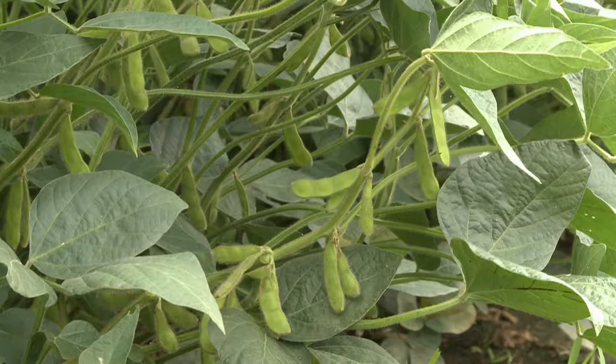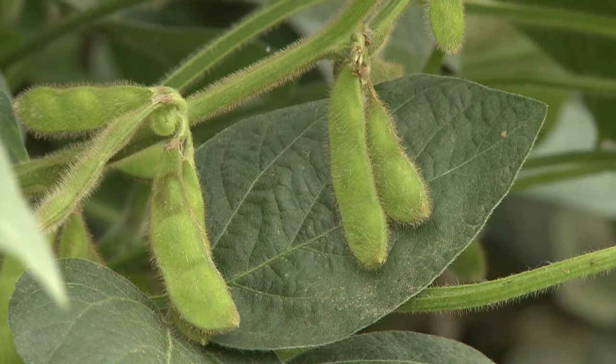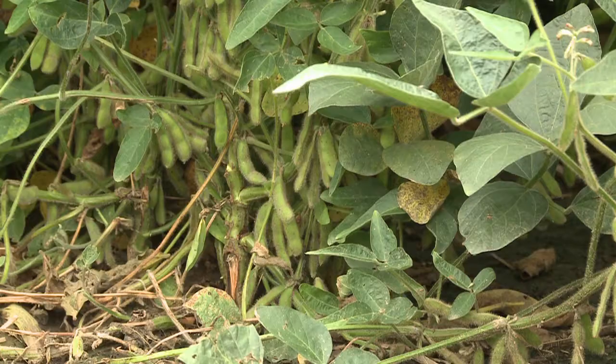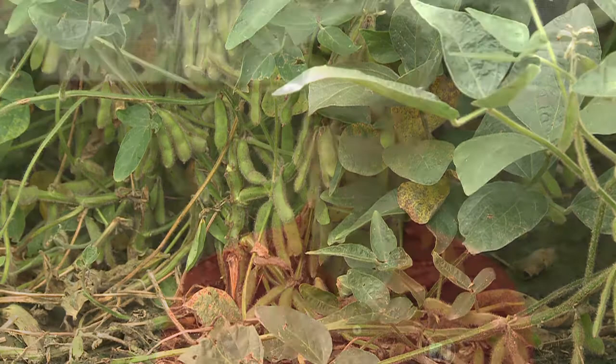Does it make a difference when you decide to apply it? What the research has shown is the later you apply it, the more likely it is going to be effective. And so what a farmer has to do is try to put N out a little bit later than when those nodules are working, but they don't want to put it out too late or else the soybean is basically dying.